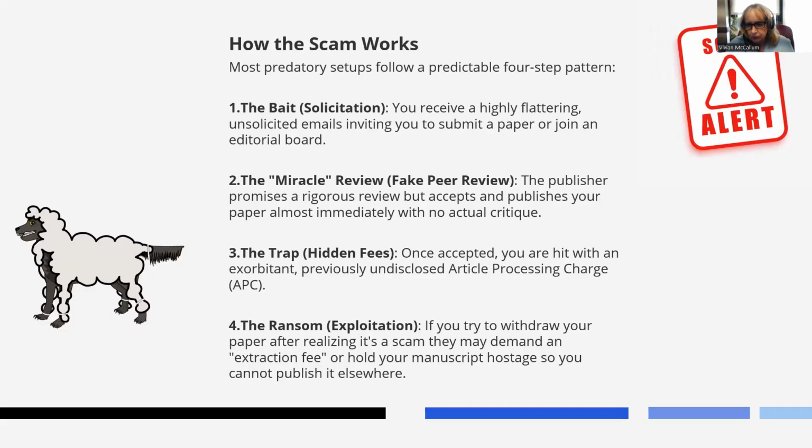Predatory publishers are like a wolf in sheep's clothing, so the best way to avoid them is by understanding how they operate. Most predatory setups are very predictable and follow these four steps. First comes the solicitation, where you receive multiple highly flattering, unsolicited emails that are inviting you to submit a paper or join an editorial board. And it's all very miraculous because they'll be able to provide rigorous review, but also publish it in 24 hours, something crazy like that. The trap is you will 9 times out of 10 find hidden fees.